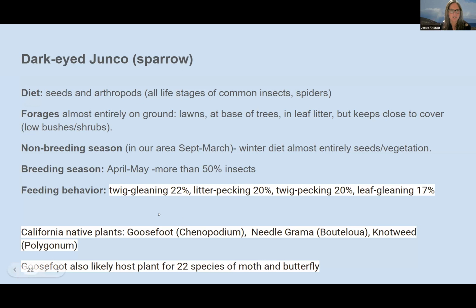And I included a little information here on the feeding behavior. This comes from studies where people just sat and watched the birds and did a time budget of how long they took doing all these different activities. This is actually interesting if you're thinking about planting plants in your yard that are going to be producing insects to feed these birds. They're spending, it looks like, about 80% of their time up in the bushes or in the vegetation themselves getting insects. And then 20% of that time is down picking in the litter below the trees. I think this is the feeding behavior during breeding season.